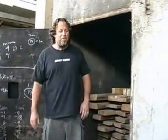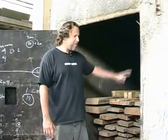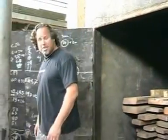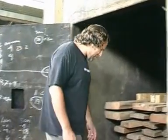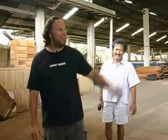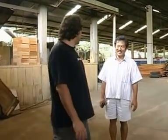Wow, that's like 200 degrees in there, 300 degrees. Woo. It's humid in there too, wow. So all this wood's in here drying out. Wow, I'm cooking. Yeah, it's a sauna in there. Sauna that smells like wood.